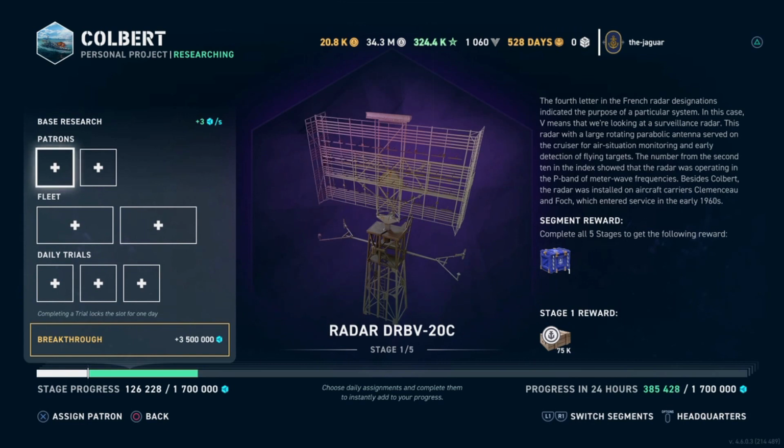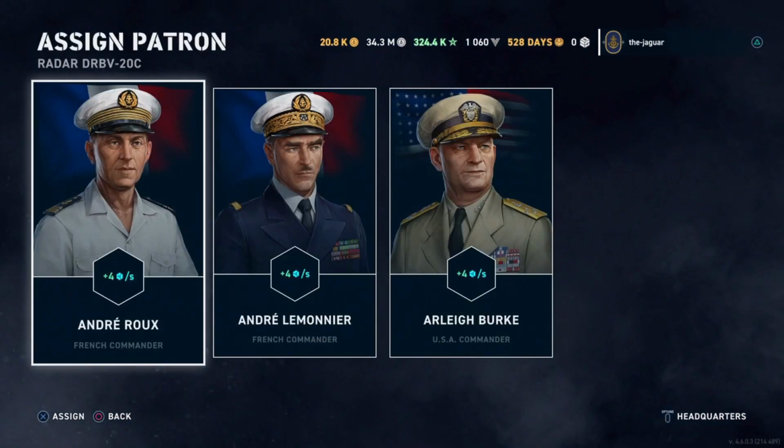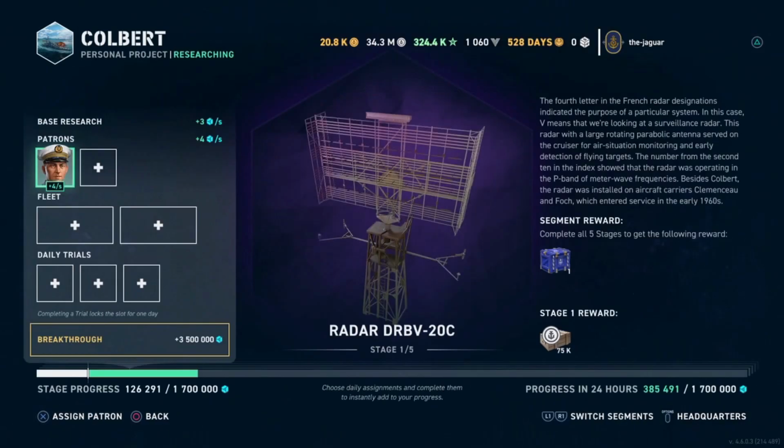so to complete one stage in the 9th segment, and 5 stages per segment. So it could take quite a while if you don't have any patrons or ships to boost within the fleet here. So let's see what difference it makes when you add a patron here to the timeline. So we'll go with Andre Roux, and you can see that we've boosted almost halfway there. So by adding one patron, it does make quite a difference to the timeline.